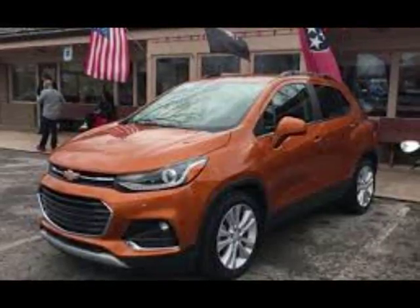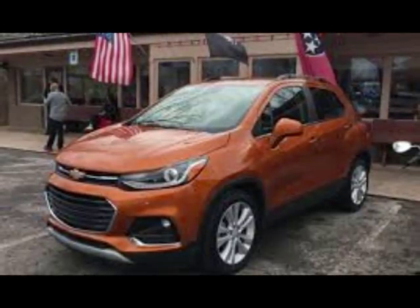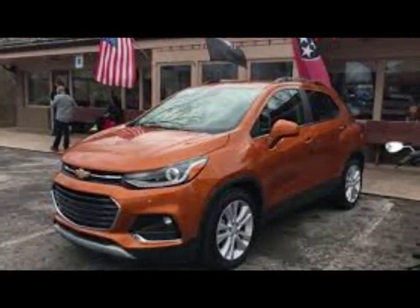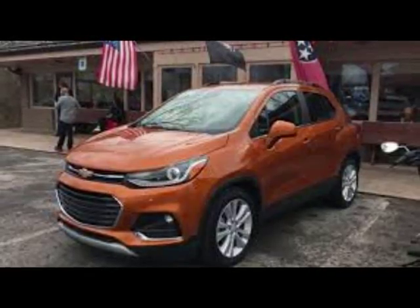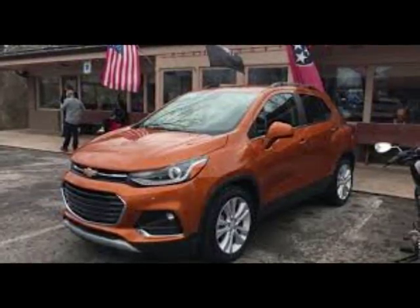The old Trax's cabin felt like it was built down to a price, a cheap one at that, whereas the MY17 fights with better members of the class for presentation and quality. Commendations are due for the upgrade, as much as a kicking is due for what GM mustered before now. The Trax's standard equipment list has been updated and improved as well.